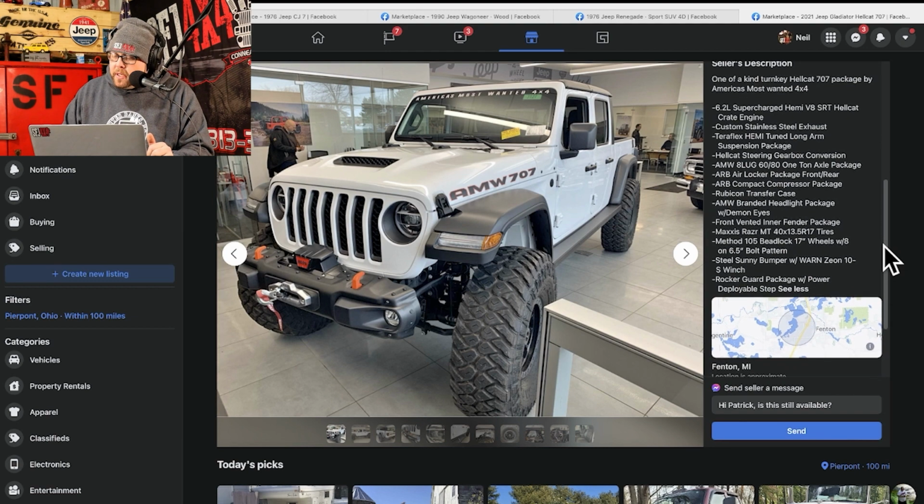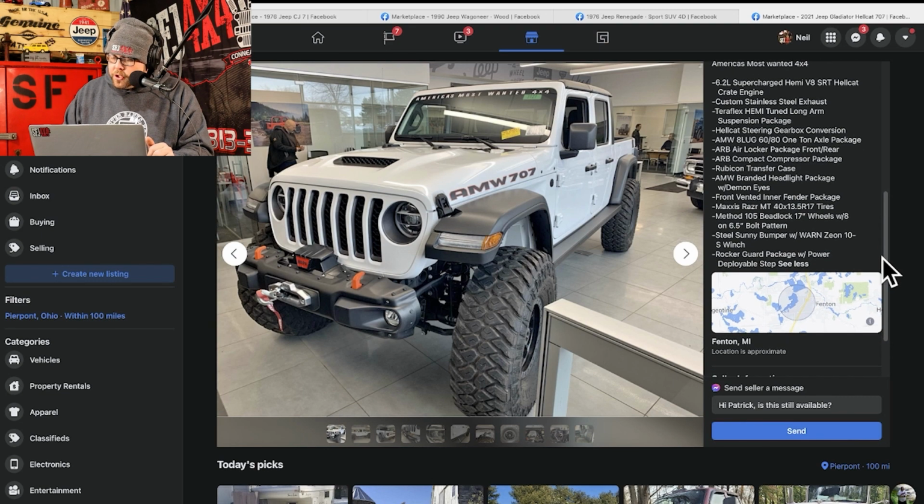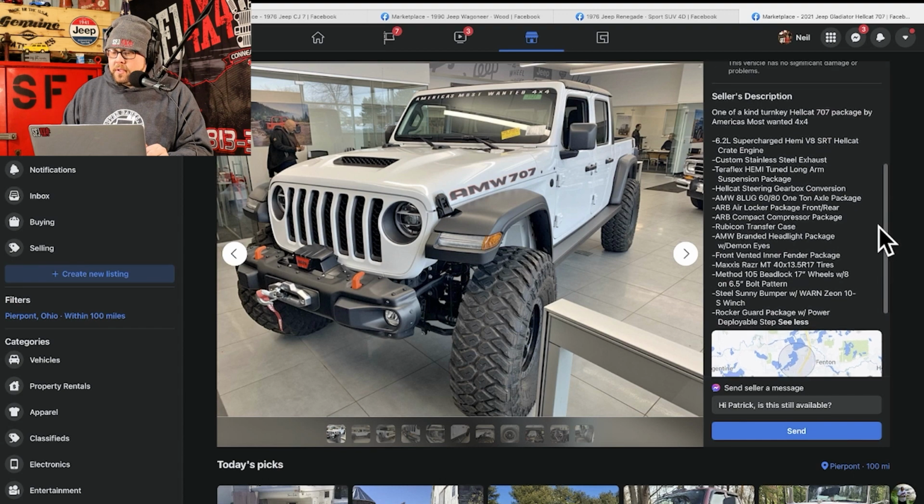Maxxis Razor MTs, 40, 13, 5, 17 tires. Method 105 beadlock, 17-inch wheels with 8 on 6.5 bolt pattern. Steel Sunny bumper with a Warn Zeon 10S winch. When did Sunny become good for you? I didn't realize that was a... Okay, maybe somebody will teach me something new. Rocker guard package with power deployable step. By whom? Whose step? I mean, there's only 2 reputable domestic manufacturers, or reasonably domestic, and you're not telling me who. You've listed everybody else.